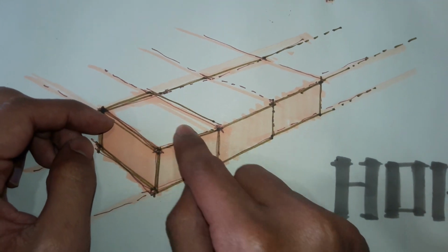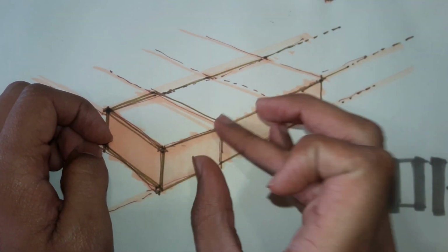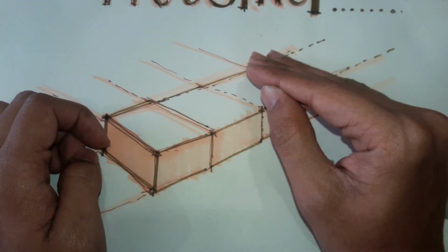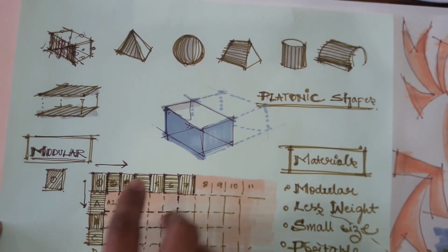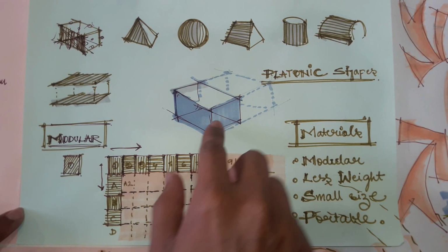If you don't want something in between, you want it for a family of 4, mother, father, and the children, you can remove this and you can continue forming this one by one. As it goes ahead, there can be a lot of designs that can be worked out with this kind of a system. But the one that we have arrived at, which is the core design, is this.